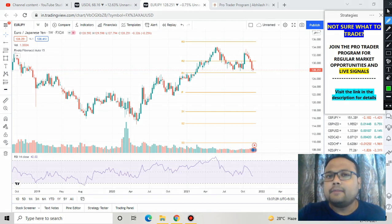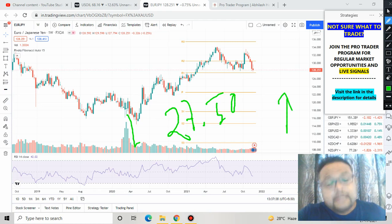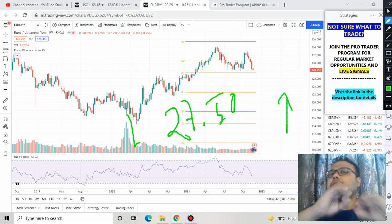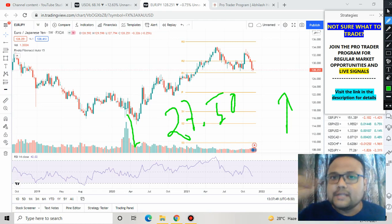We should always keep in mind that support and resistance levels are not permanent. So if the market comes down to a level of 127.50 and bounces, this can be a good buy. We don't need to sell here, but if it breaks, that's a completely different story. I'll be covering that portion on Monday. But as of now, the short-term market is at resistance, and in case the market comes down to the level of 127.50, we can go for a buy. So these are the only trading opportunities that I see on the chart of Euro JPY.